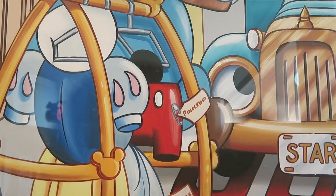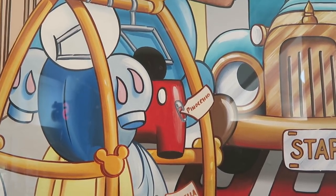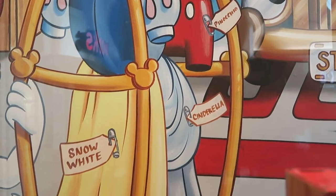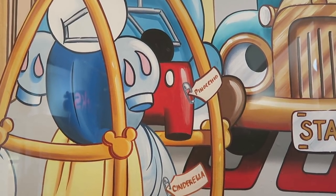Checking out the windows on the outside of the Disney store, and I've never noticed before that those Mickey pants right there have a Pinocchio tag, which is so funny because, you know, you've got your Cinderella on this one, and of course Snow White, but they have the Pinocchio tag on the Mickey pants. I think that is really cute.